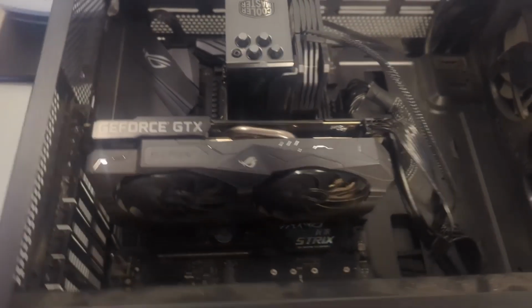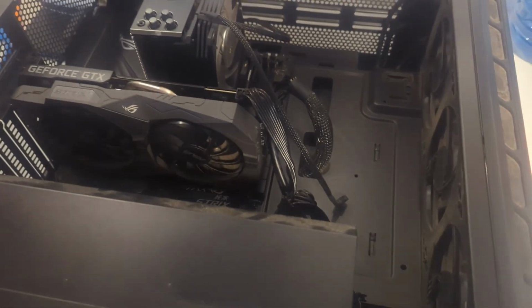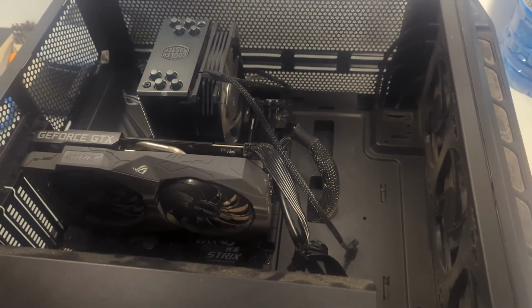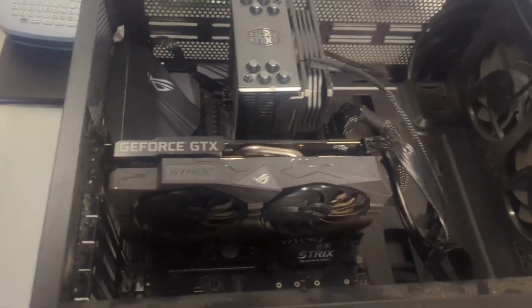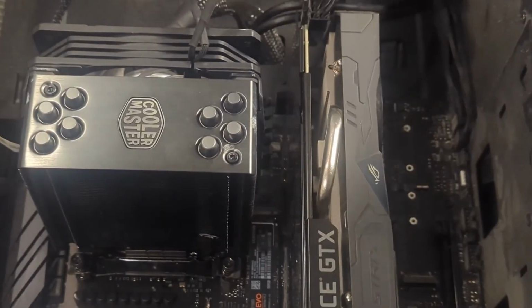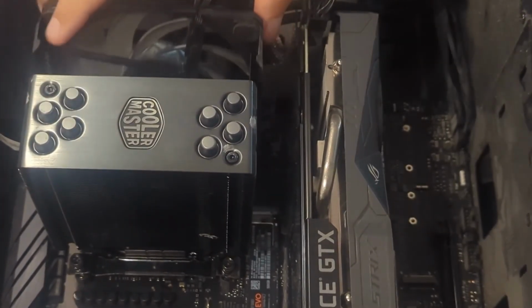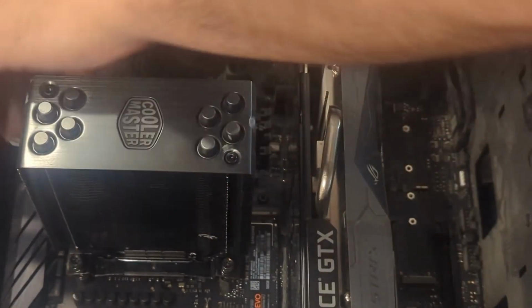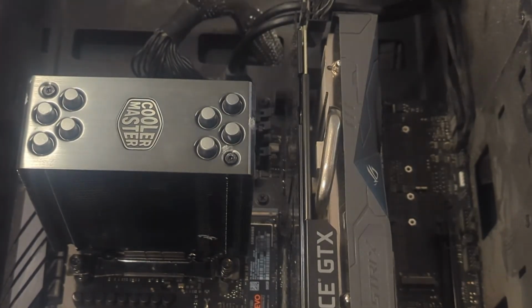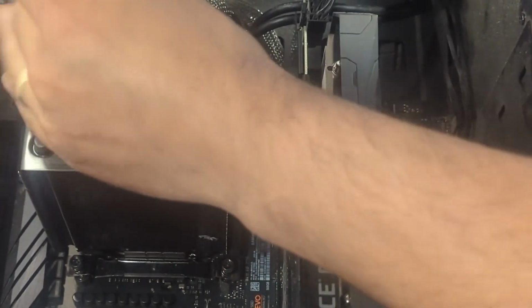It is a Ryzen 3800, so 8-core CPU, 16 thread, with a GTX 1660 Super, which in today's standards isn't the fastest card, but it will still get you around. So initially this computer came with 2 times 8 gigs of DDR4 RAM, 3200 I believe, but right now it can only run with a stick of 8. So let's begin by taking off the CPU cooler to take a look at what could have happened.